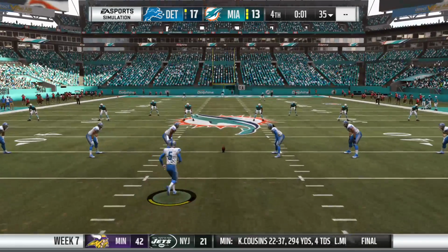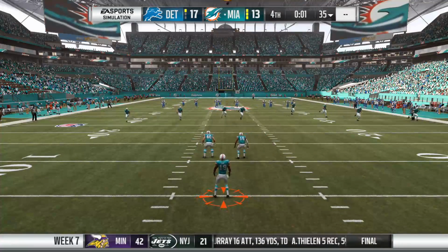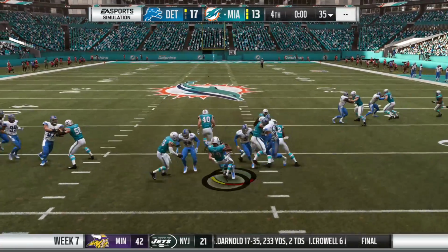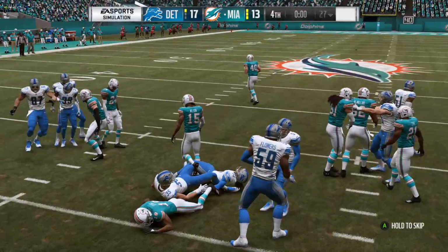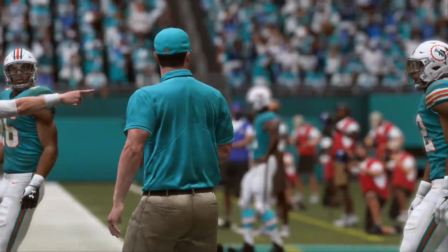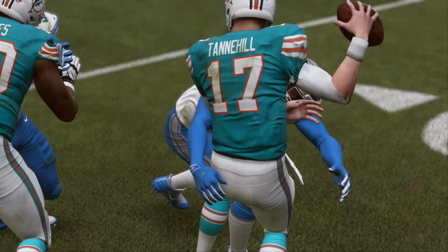Here's Prater now set to kick it away. Jakeem Grant now to return. So some drama down to the very end of this ball game, Charles, on that final kickoff. They were hoping to break free, some sort of miracle play, but they couldn't do it. They had a chance.